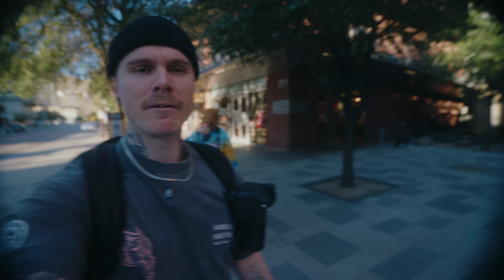So we are walking around Tempe right now, me and Isaac. It is Super Bowl Sunday, and everybody is hidden away in bars watching the Super Bowl. So we're walking around trying to get some photos in the city. While it's a little less crowded than normal, we're focusing on textures on buildings, just getting out and shooting for fun, seeing what we can find, see if we can get any banger shots. So let's see where this vlog takes us and if we get any dope shots from it.